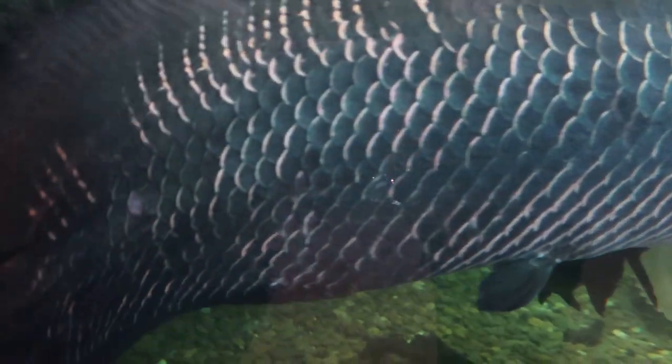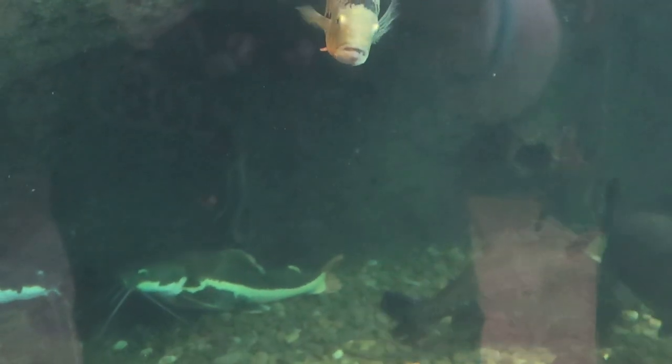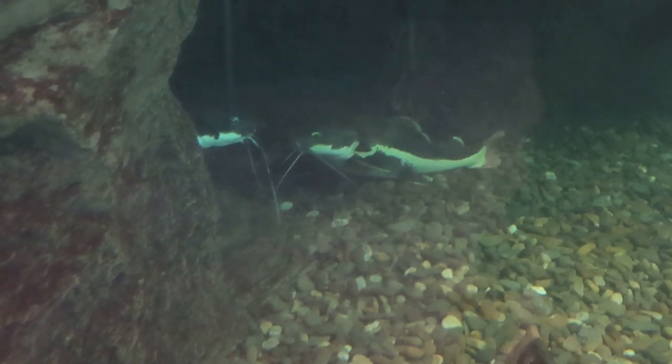It's like a sculpture. South America, Amazon. I believe it. Only the Amazon grows things this big. Look at those. These guys are just lounging on the bottom there. Those are catfish, I believe.